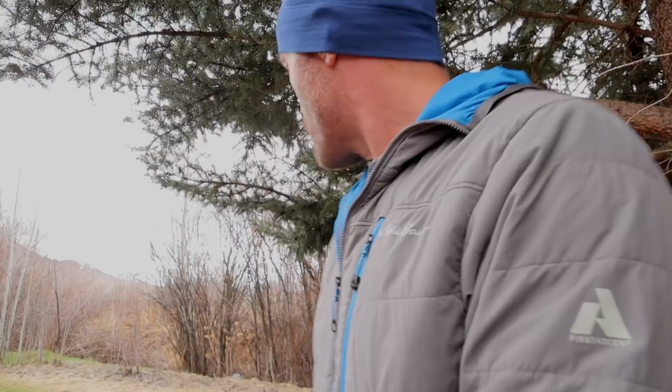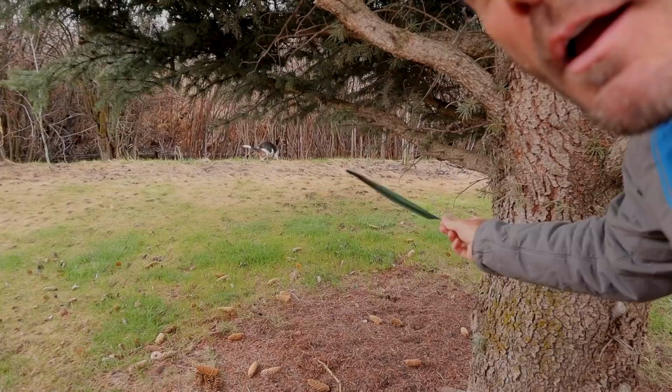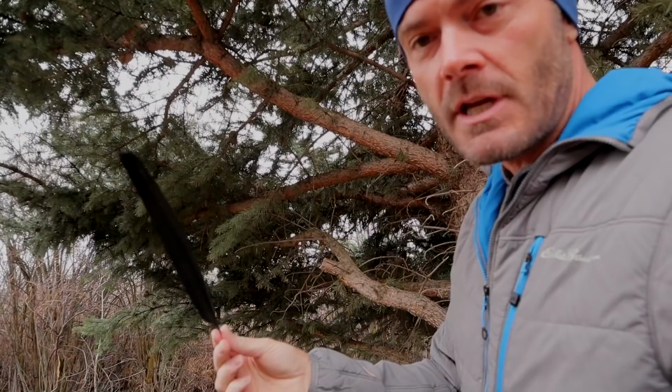Oop, there goes Lula right back there. I think she's making one. You see her over there? There she is. That's Lula. Now, what you notice here, what I just pointed to her with, is a feather.